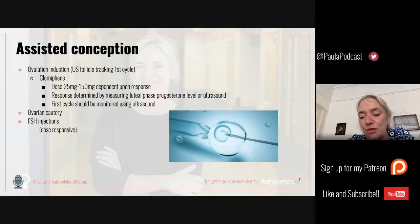And then there's the option for FSH injections, which actually are very, very successful in some women. So particularly women who've got hypothalamic hypogonadism, so really very slim women, very sporty women, everything just shuts down, but they have a normal FSH. And sometimes they have a low AMH, but they will often respond well to FSH injections. And that means that they might not have to go ahead and have IVF. That would be the end of the line.